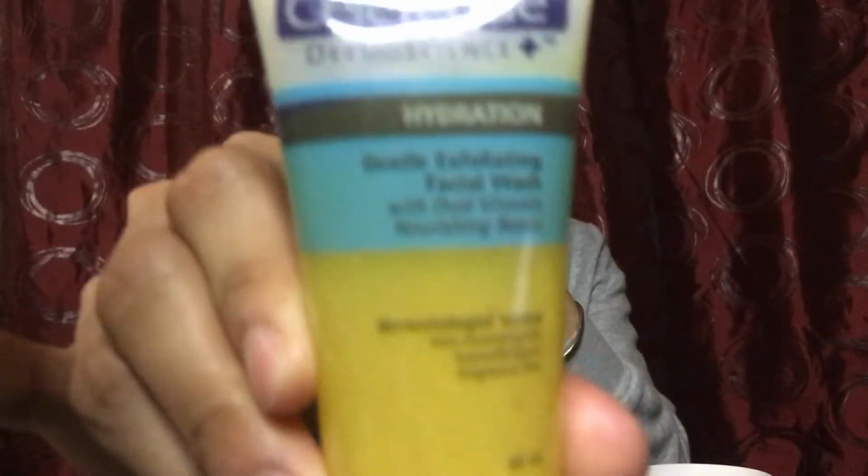Can you see it? There are 2 variants of this Celeteque Dermoscience hydration. The other one doesn't come with nourishing beads, while this one that I'm holding right now has nourishing beads. What I like about this one is that it also helps me exfoliate my skin at night time, but it's not as strong or as deep as the ones I use in the morning, the every other day ones. If you have watched my previous video, I also use the apricot scrub. That's every other day, but I also need to exfoliate before I sleep, so I use this one.